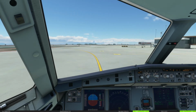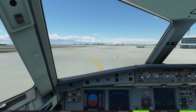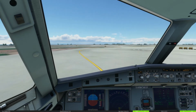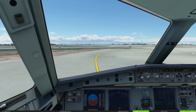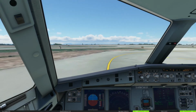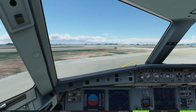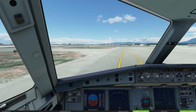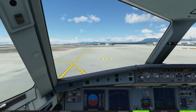Taxi out this way, come around. There's a couple ramp parkings to our left. So we'll go around this way, out through Gulf to Hotel, up Hotel to Lima, and then we'll get down to the end of the runway. There's Gulf coming up. Like how it gives you this nice, you can go wide, make the turn.